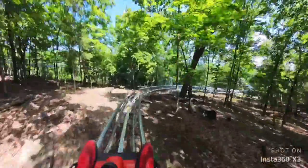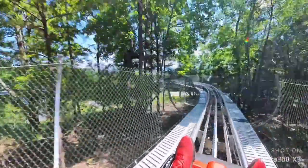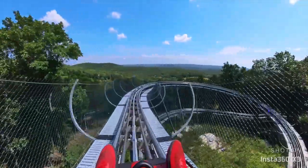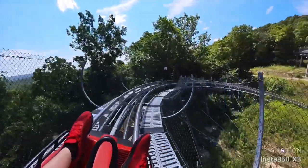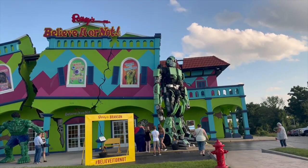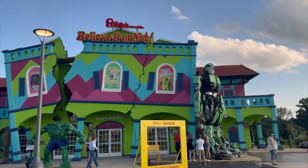Are you planning a vacation to Branson, Missouri sometime in the near future? Well, if so, I'm going to tell you all the different mountain coasters that you're going to want to check out. I'm going to go over the different prices and other attractions that they have to offer at these places.